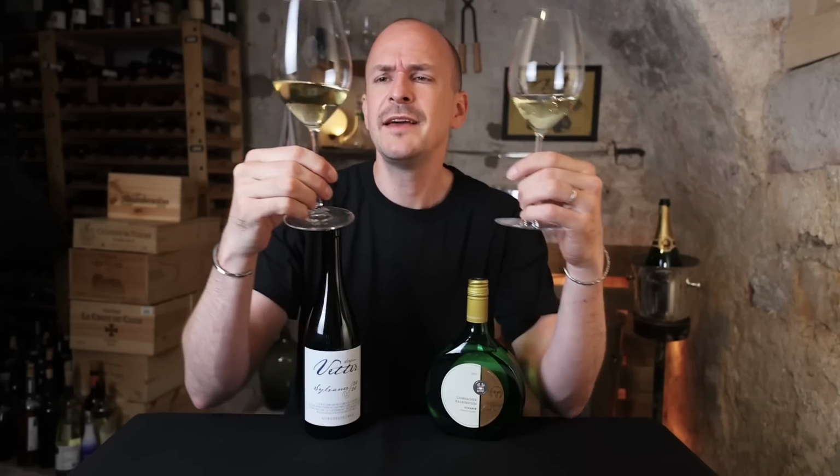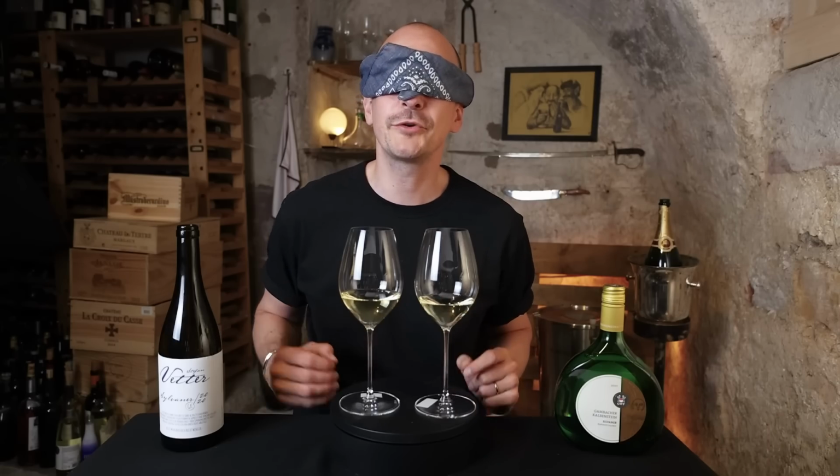Check this out, the color actually looks very similar. There's not a big difference, but I'm still going to use my bandana and I'm going to use my randomizer. I can't see anything now, so I hope that the camera still focuses on me. And now let's spin it.